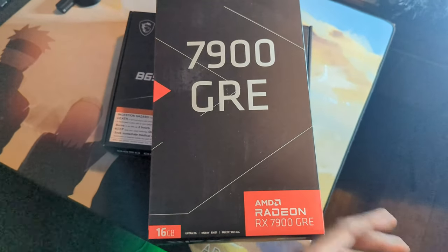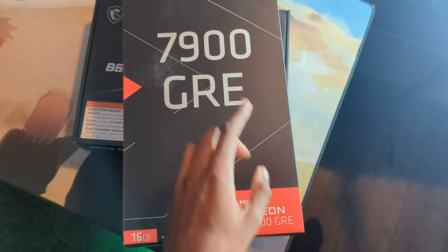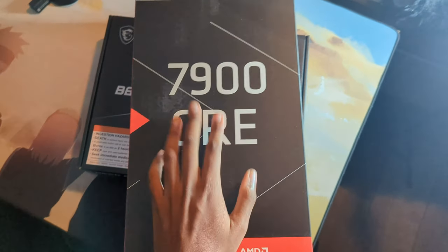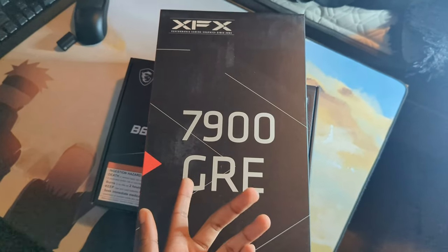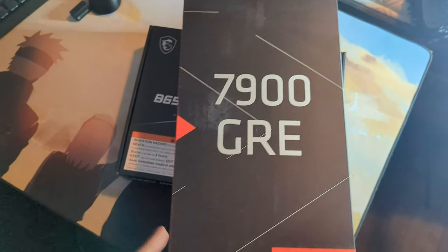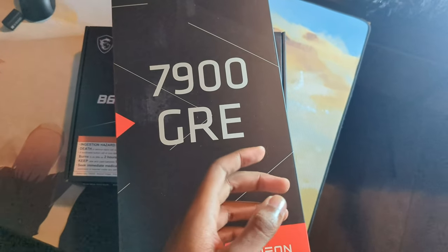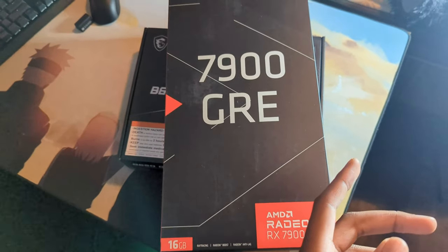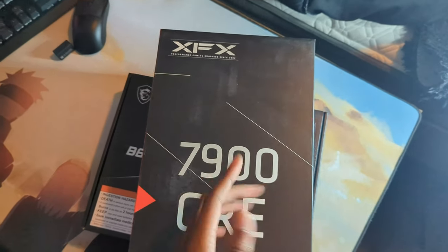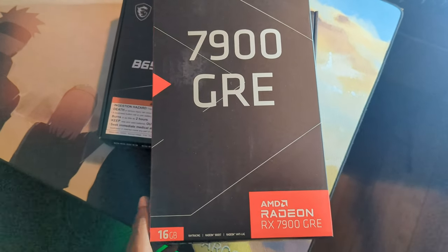Last but not least, one of the most important parts of the build, we got the GPU, the AMD Radeon RX 7900 GRE. This is one of the best value to performance cards out there, and I got it by XFX. If you guys have been an OG of the channel, I've always said I always wanted an NVIDIA card, but I don't know, the market right now, AMD has the best value to performance, so I'm ready to use this beast right here. This should be able to handle anything.